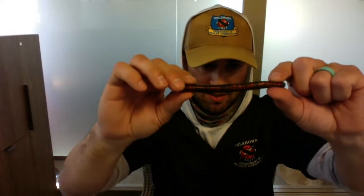So there's two ways you can do this. You can do it with the offset hook and fish it weightless and weedless. So what you're going to do is on the underbelly of your bait. So this happens to be a two-tone stickworm. So our underside is kind of this lighter color and the top side is this black color.